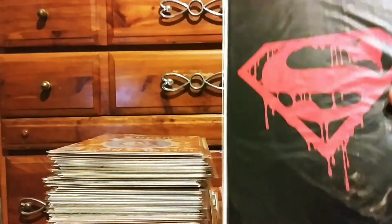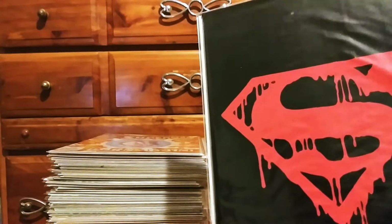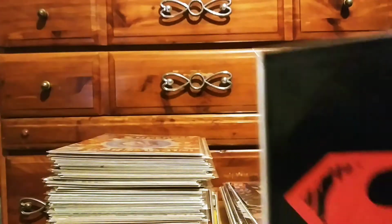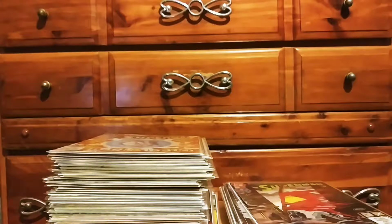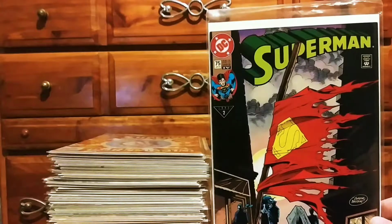And I think one of these has been opened and one of them is still sealed. I can't remember which has been opened. This one looks like it's still the sealed one. We have another Superman 75. This is a 4th print.